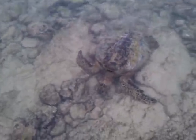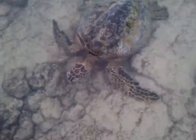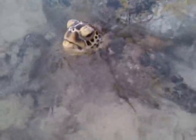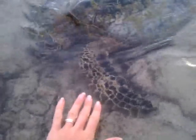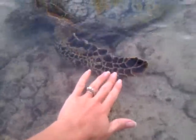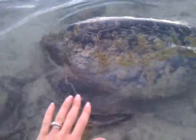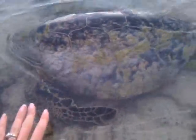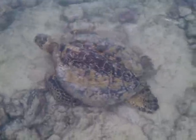This is how close I am to a sea turtle right now, in the wild, in the ocean. That is him, and that's my hand, and I'm not zoomed in. He's just right there. I could touch his flipper if I wanted to, but I'm not going to because I don't want to hurt him or scare him. But that is a big sea turtle.